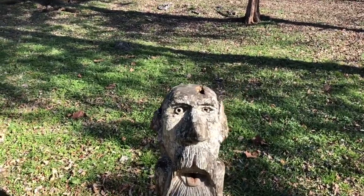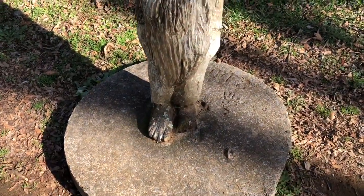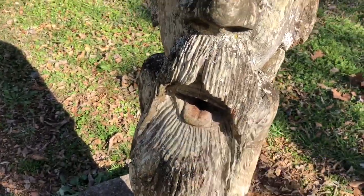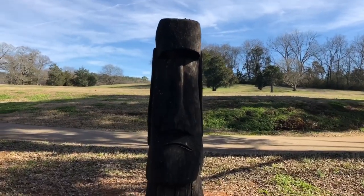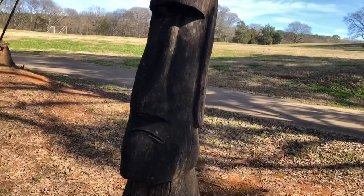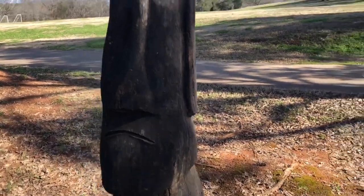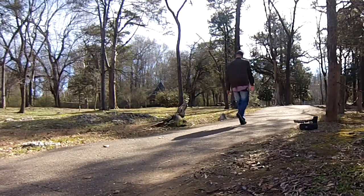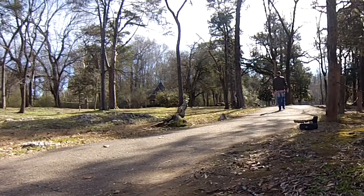Here's a gnome carved out here. He's missing a foot. You can even see his tongue sticking out here. The Easter Island heads carved out of this one. Periodically spaced out in different areas, they have these rock stairs so you can go down to the creek. I guess when it's hot, you can go swimming. It's a little bit cooler today than it has been over the past few days, though.